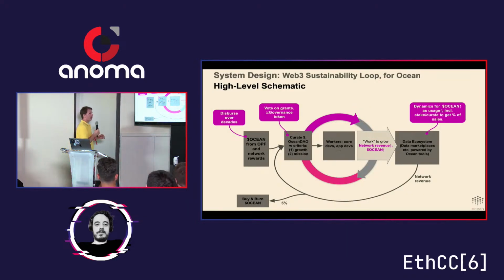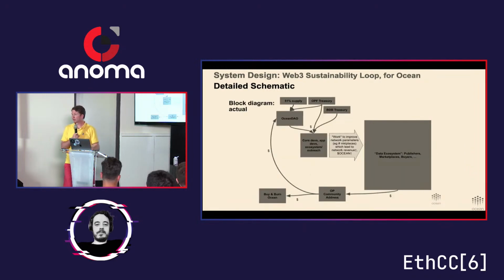Without the EVM stuff, this is the Web3 sustainability loop, right? That is taught here with the token engineering community. And lots of people talk about flywheels, the previous talks, et cetera. So here's a very simple conceptual version that was in the original blog post. But then you can draw it out as a schematic. So here's a higher level schematic modeling that all.